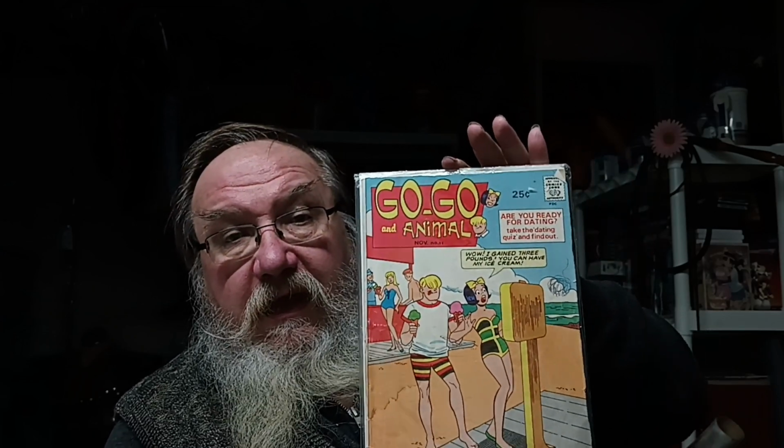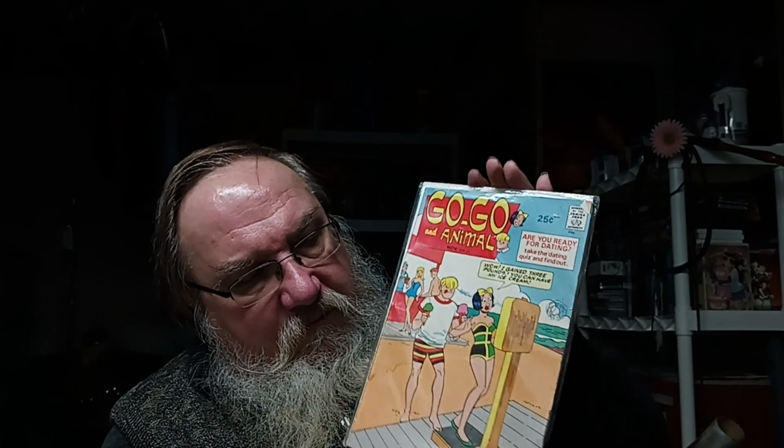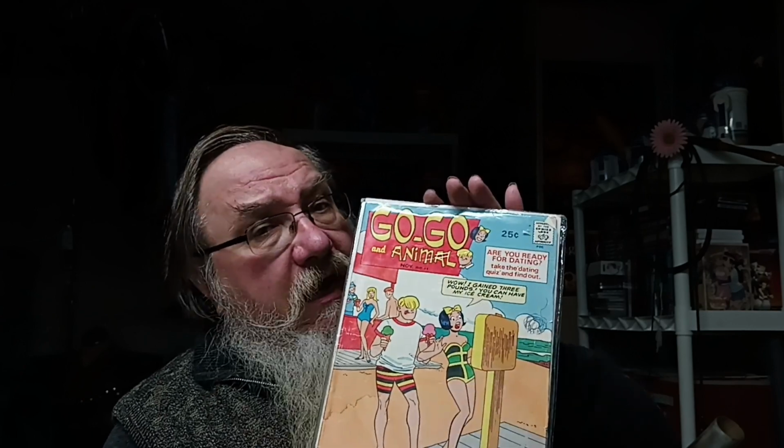Then we go to the 60s with Go-Go and Animal. It's Tippy's friends from Tower Comics. I think it said 68. I'm not sure, I just took a look inside, because I've never had one of these before. I've got one of Tippy, maybe two, I'm not sure. Anyway, they are friends of Tippy. She's a goofy blonde, and it reminds me of Harry Lucy, but I wouldn't swear to it, since there are no credits.